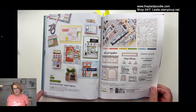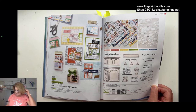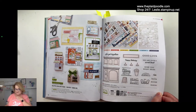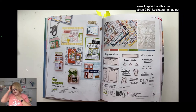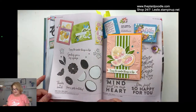This one got a lot of comments at my card class last week. At least the evening ladies. They really liked this Lay Shops Sweet Collection. The paper is adorable. And I think I will probably get this sweet as well. I don't know if I will get it in my order today, but I think it's very cute and it's very on trend. I've been seeing a lot of this from other manufacturers.